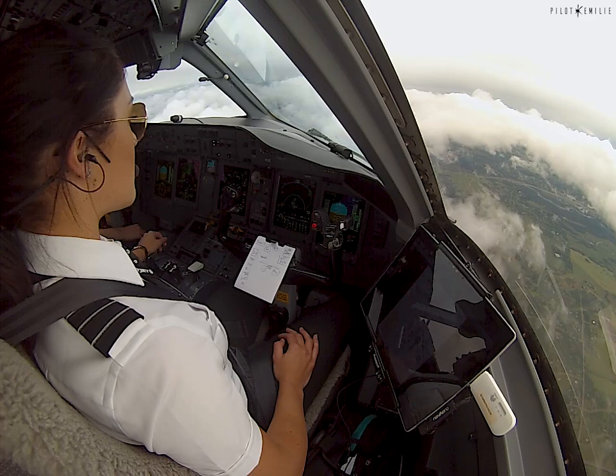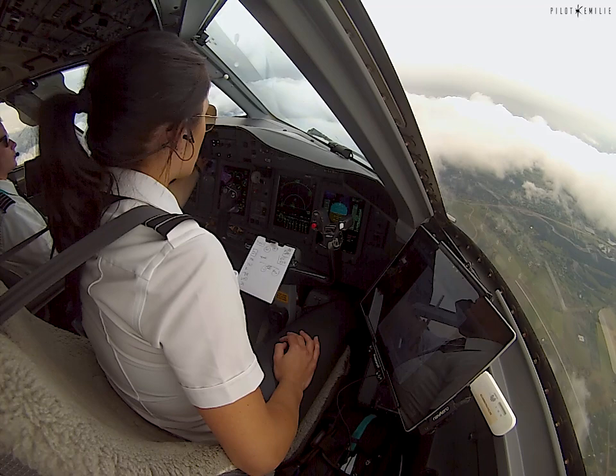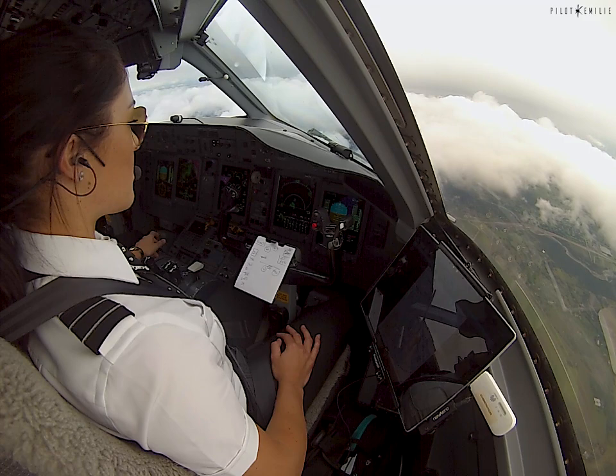Check, this altimeter's 996. Encore 3100, descend 7500. Descend 7500, Encore 3100. 7500, altimeter set. Check 7500, altimeter set.